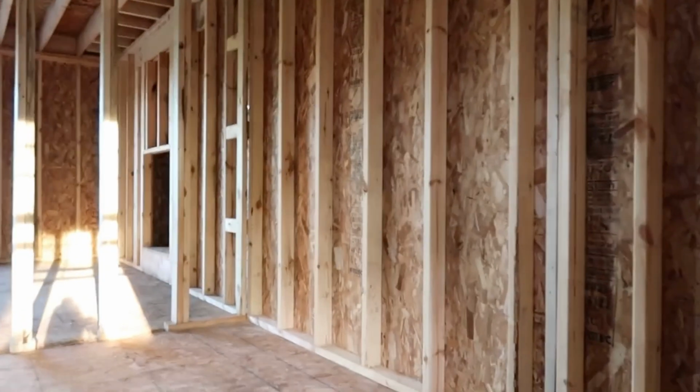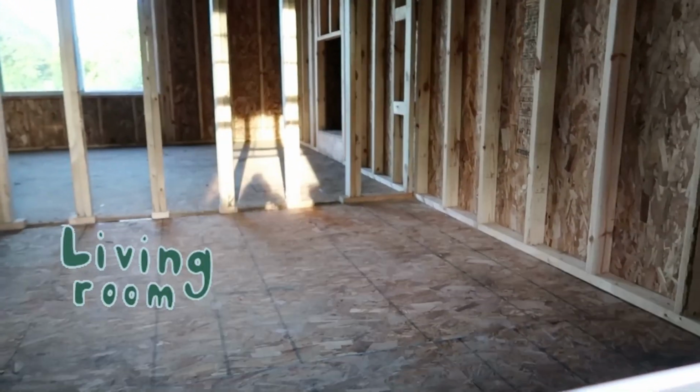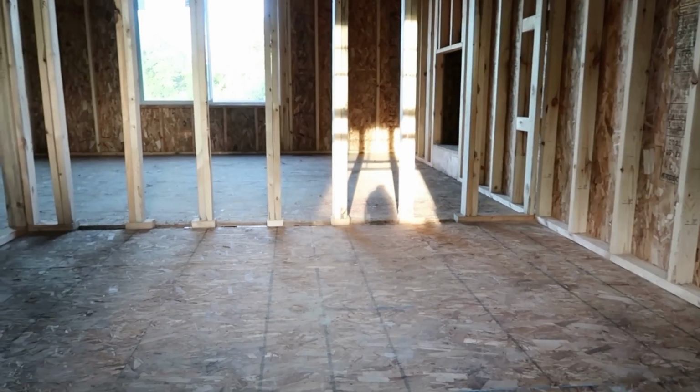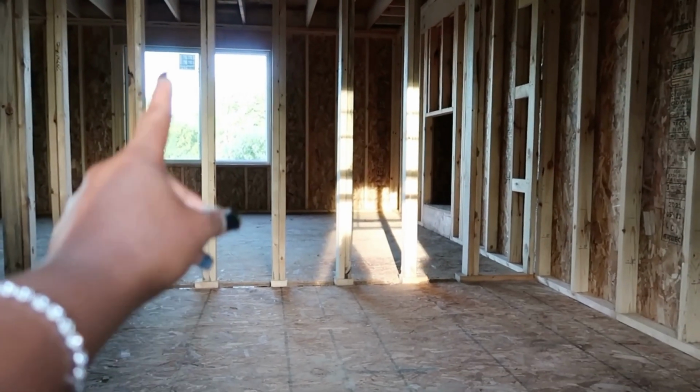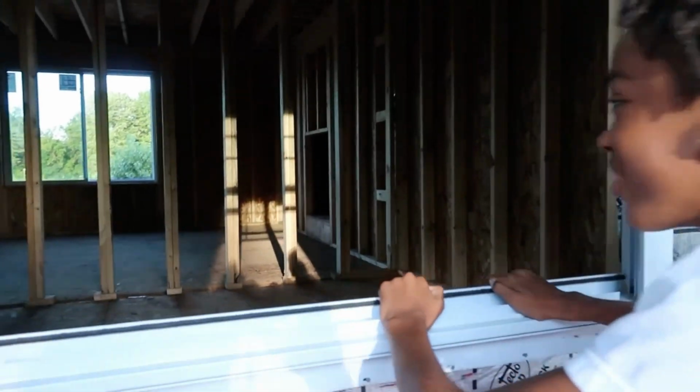But this is like the flex room, I guess. So, what's the flex room? This, which I said was smaller than what I thought it would be. What is the flex room? Where the dining table would go, and that dining room table could definitely fit there. You need a lift. Oh, it's kind of nice.